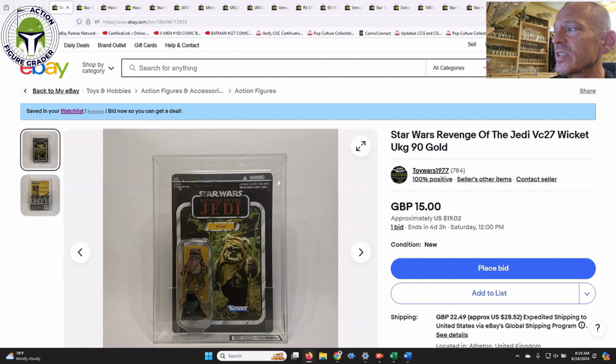So this one was the harder to find multi-language version of the SDCC Death Star Wicket. UKG 90%. This one's at auction and it's only at 15 pounds right now. This ends Saturday at 1 p.m. Eastern time in the US. Be sure to check out his other items.